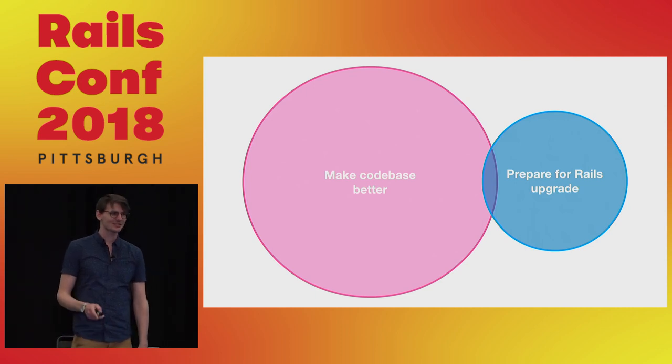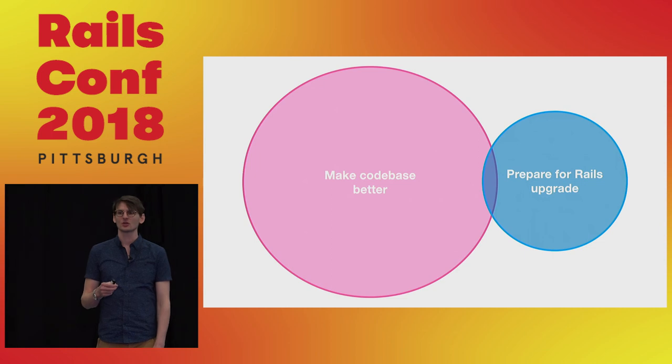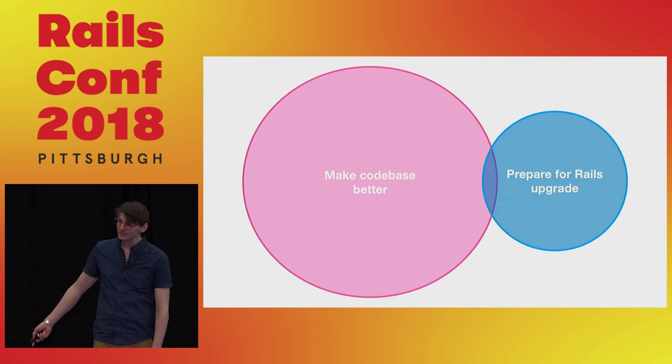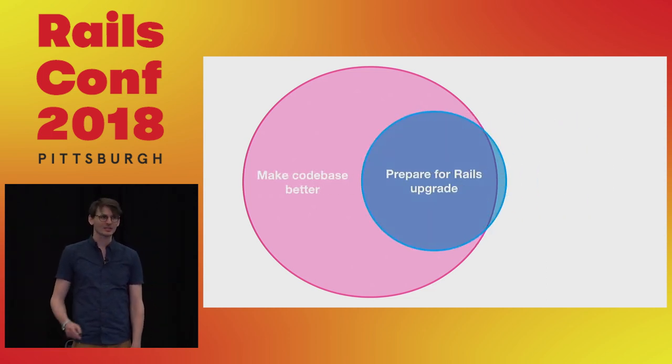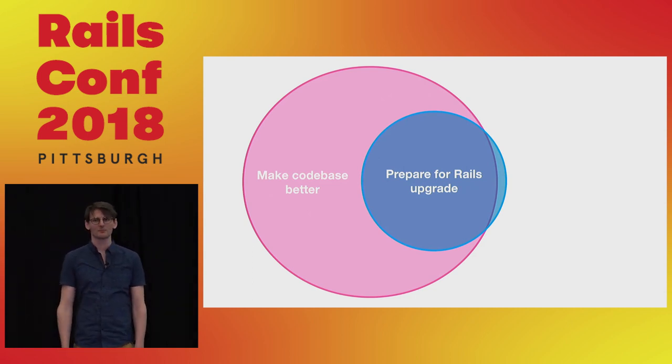And I think this is worth our effort because the things that make your code base better and make your code base a better place to work, and the things that prepare it for Rails upgrades, look less like this and more like this. The things that make your app easy to upgrade also make it a better place to work.